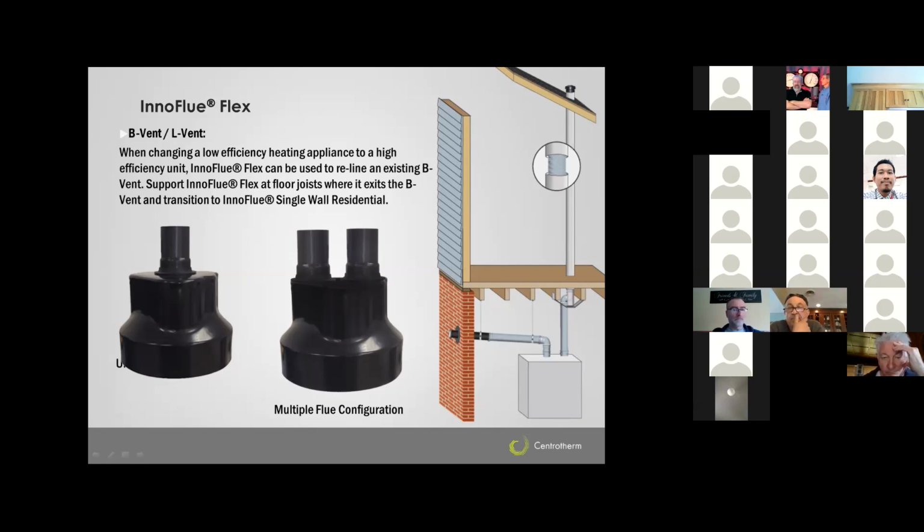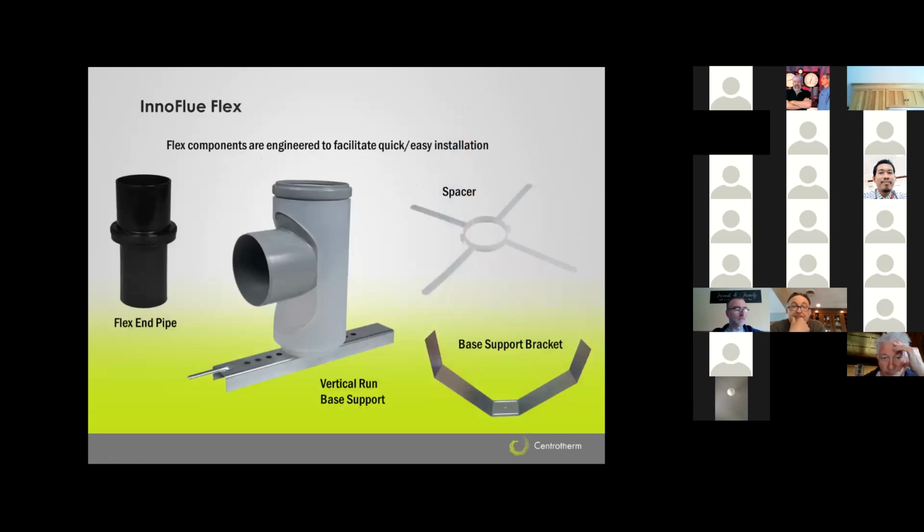I'm showing a kind of a cutaway here of the flex inside up to my B vent cap. They'll have that flex pipe that's going to sit inside the top of the chimney or the B vent cap. This is my base, vertical run base support. It's going to be either on a strut for chimney applications perhaps, or the base support bracket for more of a B vent application. These spacers, they just snap together. You're going to put them around every 7 to 8 inches on the piece of pipe, like we said.